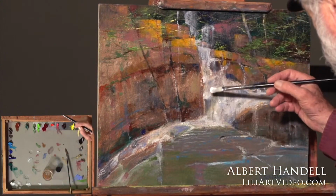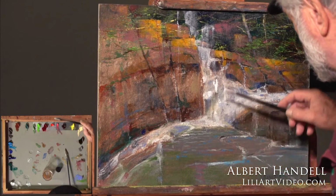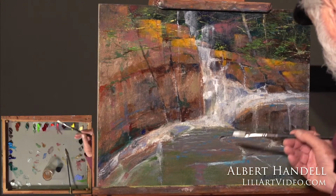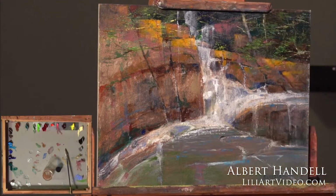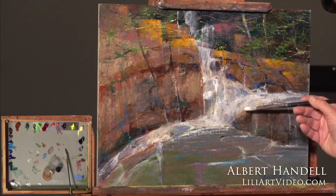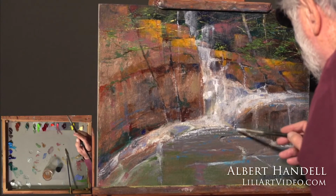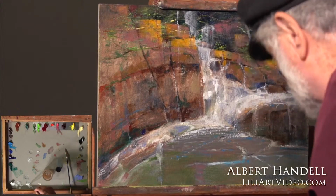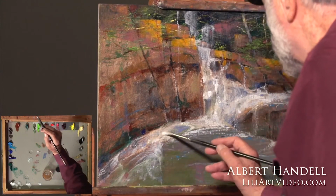Now there's a crashing of this. It's going around a rock. The energy of the water. I want more. I want more. When you want to show the energy of the water, just don't contain it. Just don't contain it.